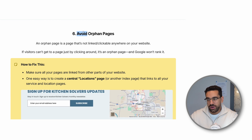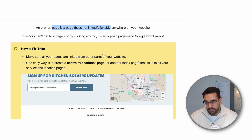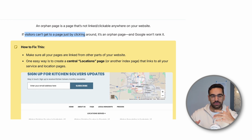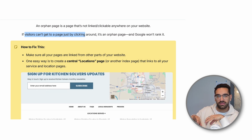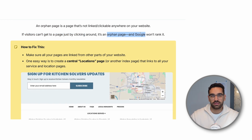Next, avoid orphan pages. An orphan page is a page that is not linked or accessible or clickable anywhere on the website. So if visitors cannot get to a page just by clicking around, and it's isolated on the side, you can't actually click into it, you have to manually type in the URL, that means it's an orphan page. And if it's an orphan page, then Google is not going to crawl it or show it.